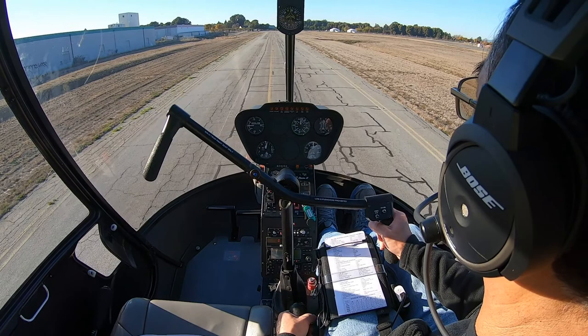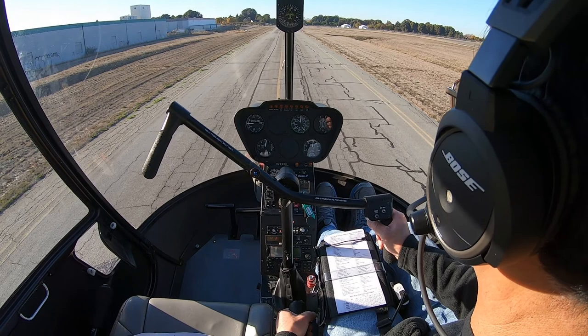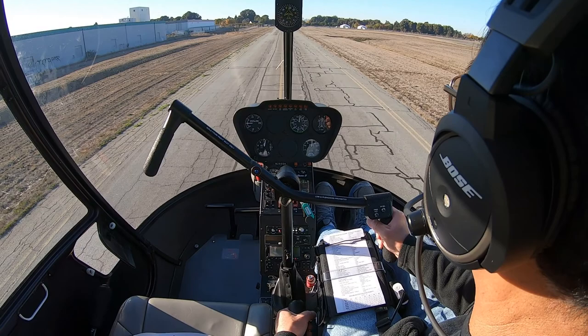Hayward Tower, helicopter 2900 Hotel, left traffic, spot Charlie. Helicopter 2900 Hotel, Hayward Tower, roger, stand by for traffic. Stand by, 2900 Hotel.